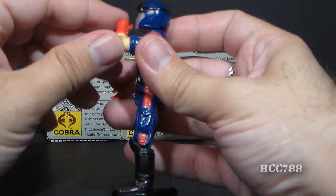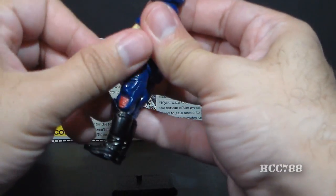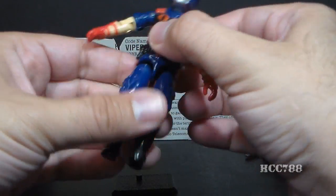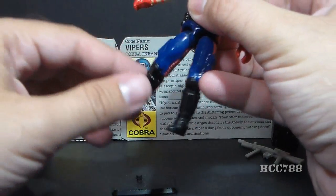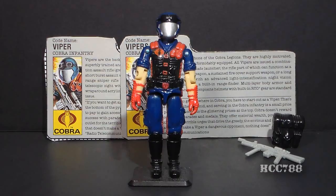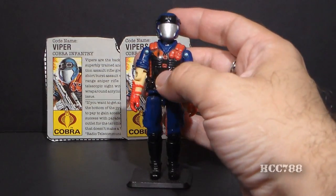He had a swivel at the bicep that allowed him to swivel his arm all the way around. The figure was held together with a rubber O-ring that allowed him to move at the torso a bit. He could move his legs apart about so far. He could bend his leg at the hip about 90 degrees, and he could bend at the knee about 90 degrees. Let's take a look at the sculpt design and color of the Viper, starting with his head.